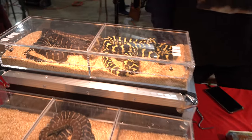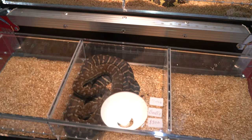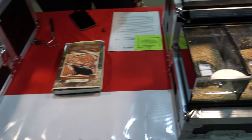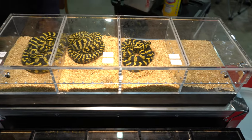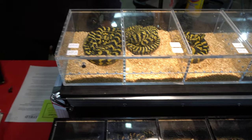That's awesome, man. You have some really beautiful animals. Thank you. There's not a lot of carpet pythons here today. Maybe Joe will work on some of that diversity. I think the more people enjoy the show, the more vendors will come out. Some pretty cool guys here lately. Thank you, I appreciate it. You're welcome, anytime.